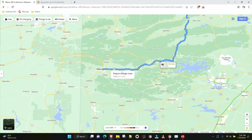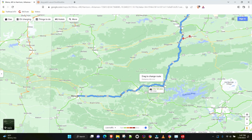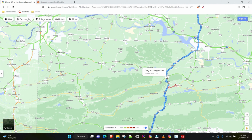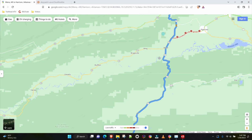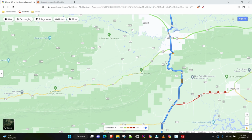We went out 88 coming out of Mena and cut over through to Highway 27 just south of Story. And we came all the way up 27 and followed it all the way up through Danville. Now, there's a couple of places on 27 that are a lot of fun. As you can see right in here, south of Rover, you got a nice bunch of turns. But this section right in here, it's a lot of fun.